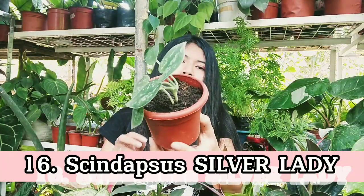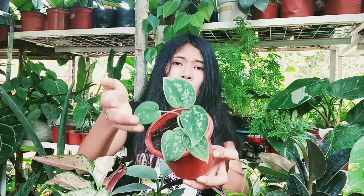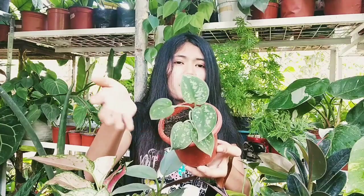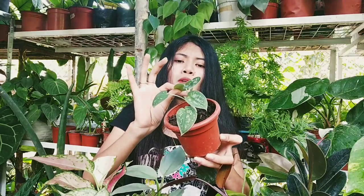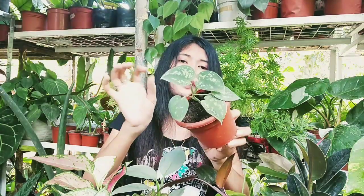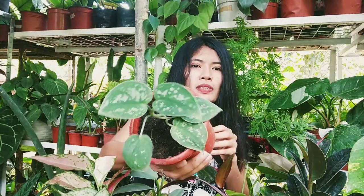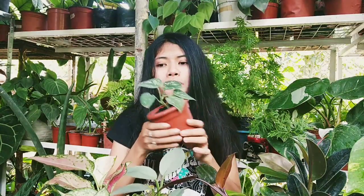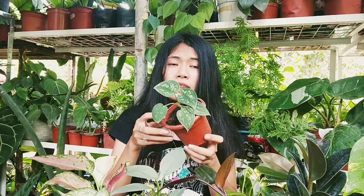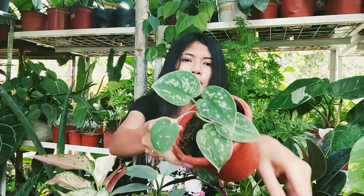The silver lady. I found it cute today because of also the variegation of the leaves. By the way, this is different from the silver satin. Though they are the same, they both belong to the Scindapsus family. This one is uncommon and the silver satin is really common. Okay, so this one is imported from Thailand, but it's already adjusted here, or it accumulated the climate or the weather here. That's why it's already established.